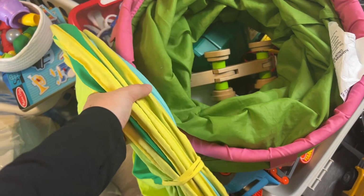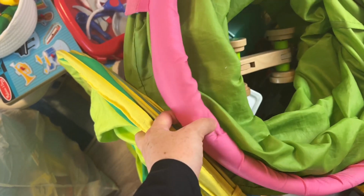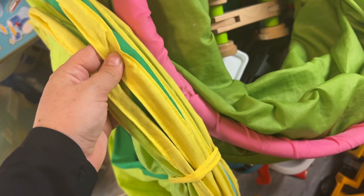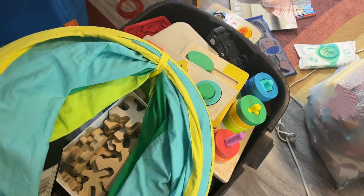I have two of these crawl through tunnels. This one's from IKEA and this one is from Love Every. I definitely prefer the one from IKEA. It has the fabric that's easy to clean. It's also very soft, where this one is just like hard wire and I really don't like it. So I'm going to keep the IKEA one and donate the Love Every one.